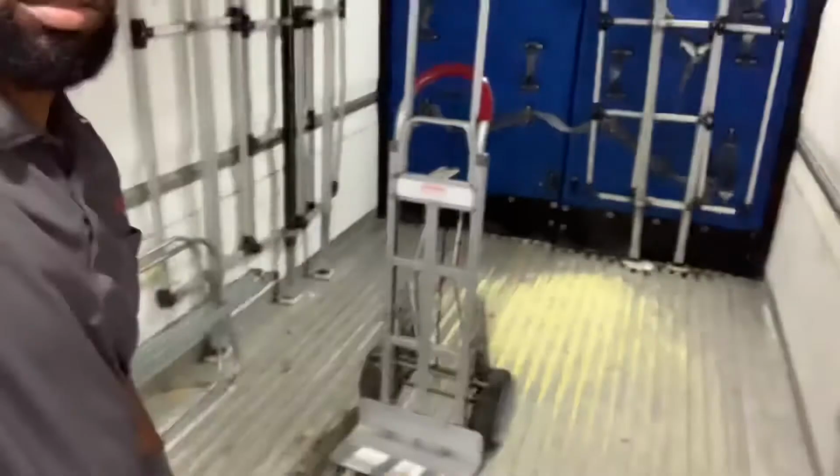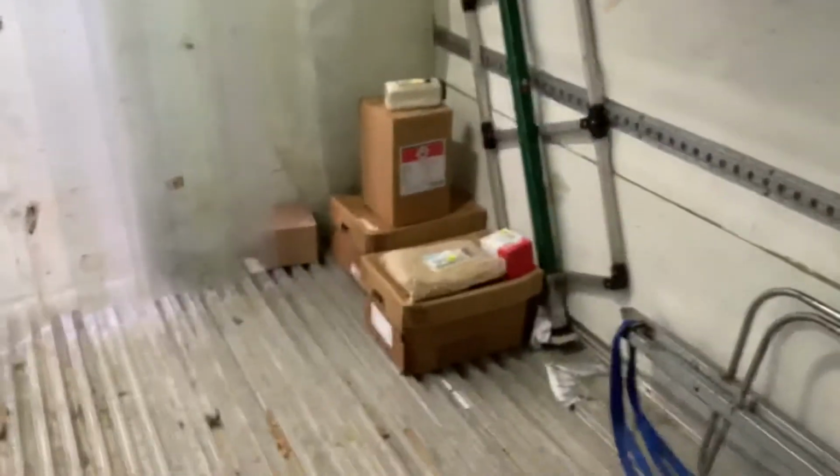All right guys, that wraps up today's route. I only had 2 stops today. I got about 4 more items to drop off here and I'm pretty much done. But you can see the trailer. And we'll get this set up like this so you guys can see all of it.